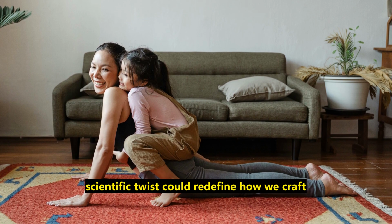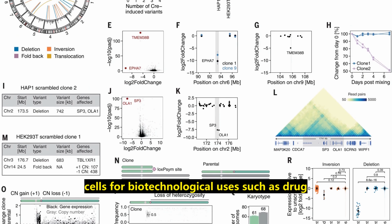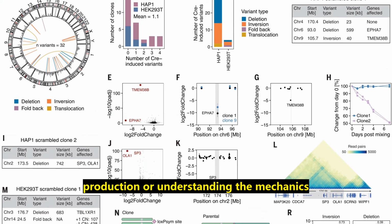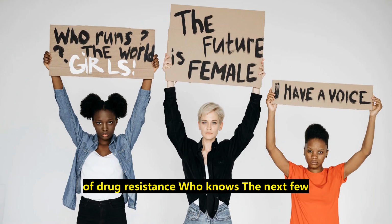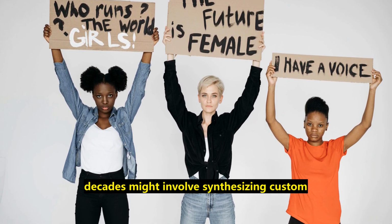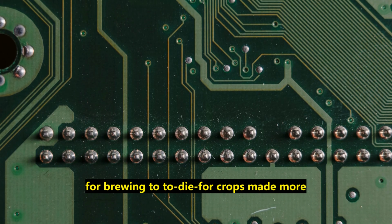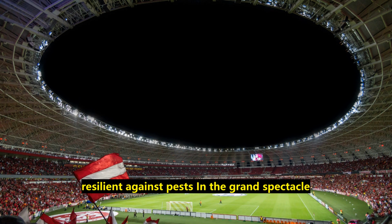This scientific twist could redefine how we craft cells for biotechnological uses, such as drug production or understanding the mechanics of drug resistance. Who knows? The next few decades might involve synthesizing custom genomes for everything from better yeasts for brewing to dye for crops made more resilient against pests.